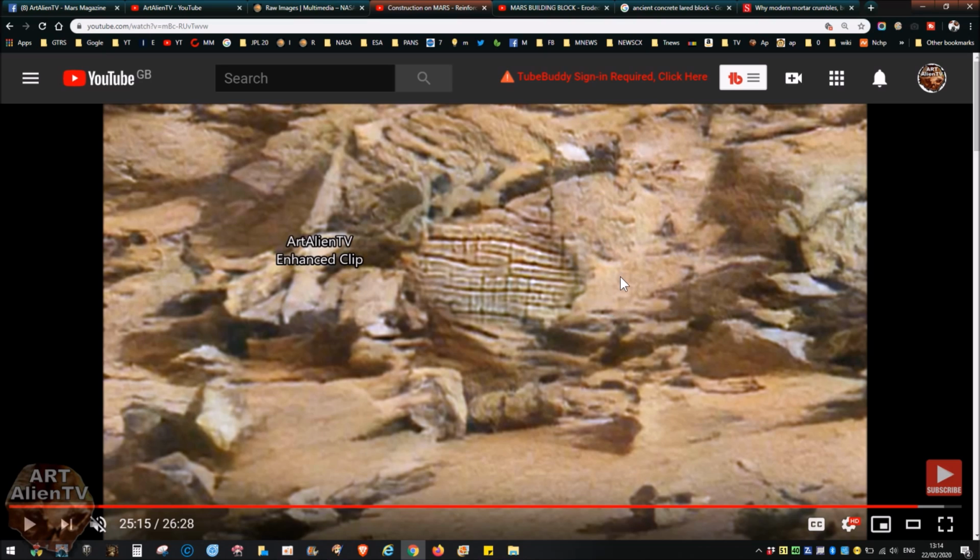Now, I can't tell you exactly what material this is because we don't know. Samples would have to be taken, but I imagine it's very similar to this large block we're looking at today, right? So they've got 2 layers of construction.